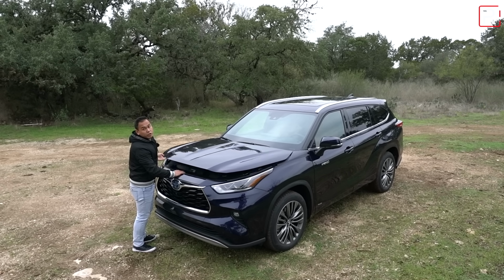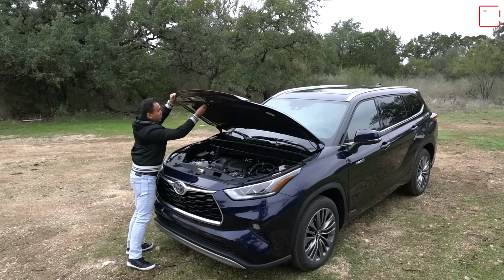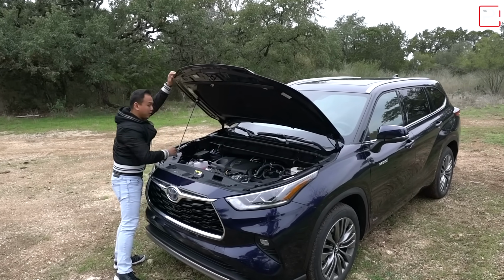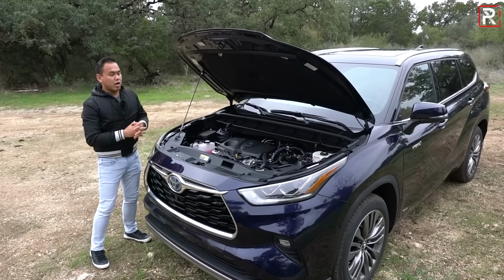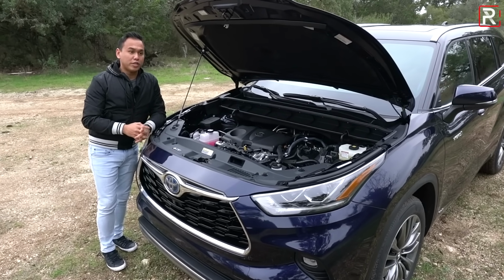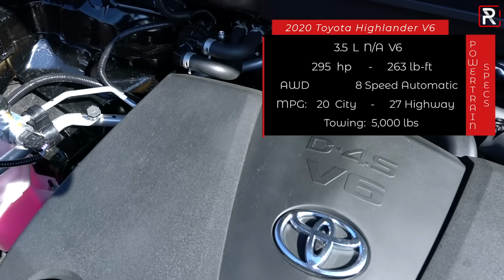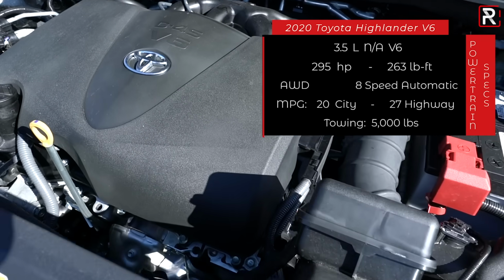So now that the Highlander is all new and running on an all new platform, you're probably wondering what's going on underneath the hood of this vehicle. Well, Toyota will offer the Highlander with 2 different engine options. The base 2.7 liter 4-cylinder of the old generation has been replaced. It's gone. The base engine is now a V6. It's the 3.5 liter V6 that we liked from the previous generation.